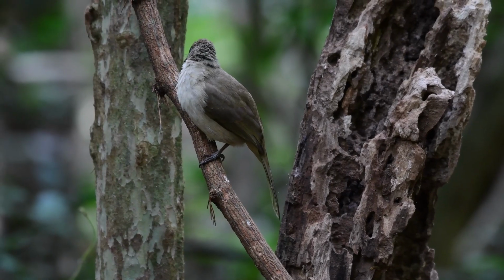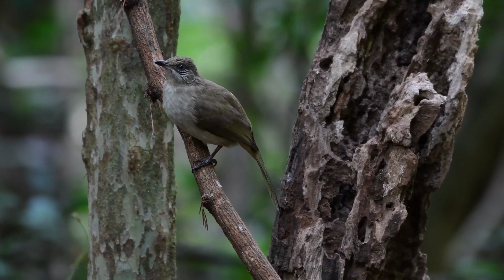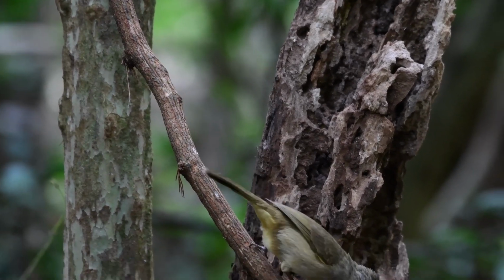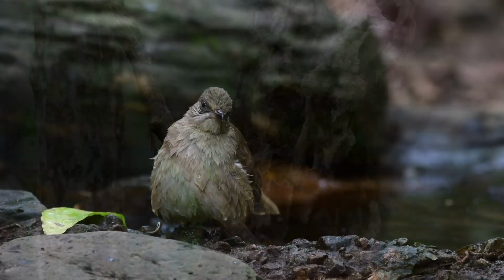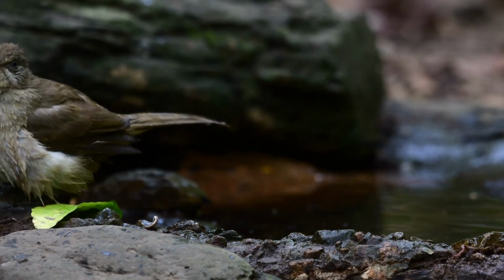Anyway, these ones were enjoying a good old dip and a good old shower in the little water hole. And if you like watching Thai birds bathing, well, you're in luck. Not sure I can promise what you're looking for though. Anyway, I'll shut up for a bit. Just enjoy the Thai birds bathing.